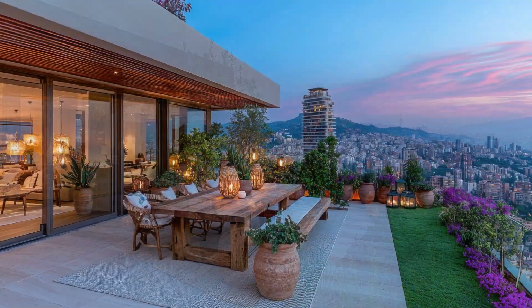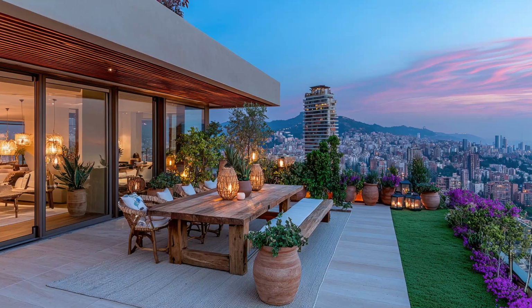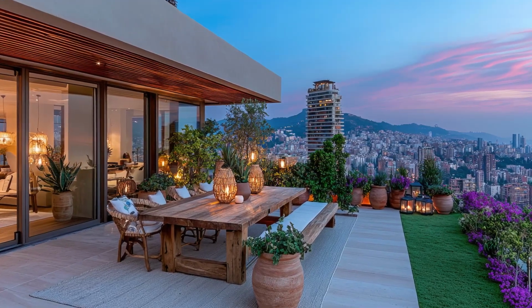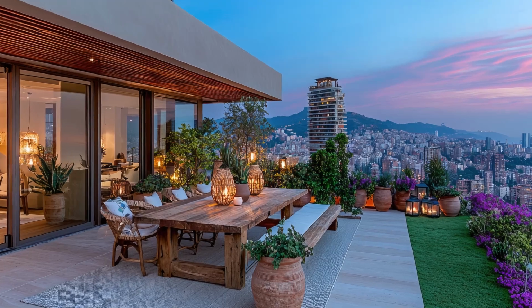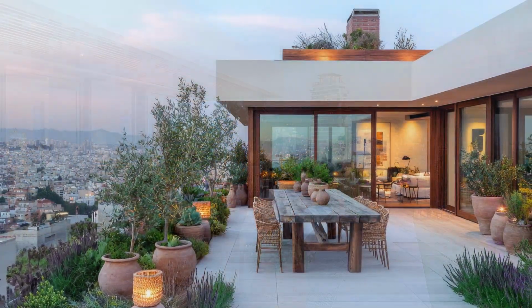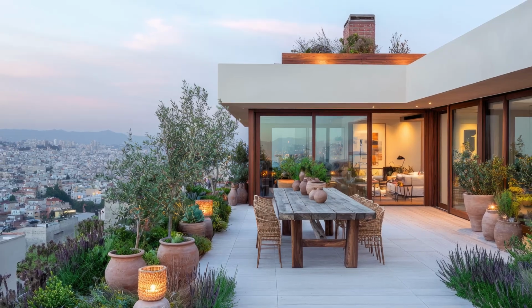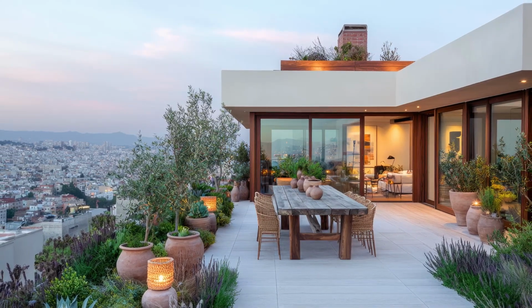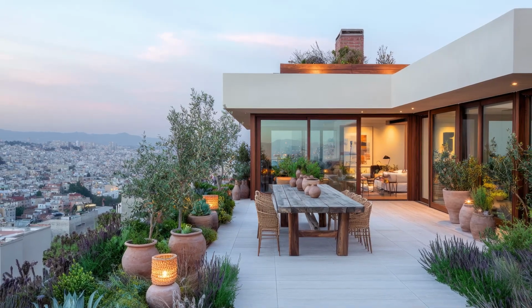Even a penthouse terrace holds opportunity for handmade beauty. Planters shaped by hand, not machine, nestle fragrant herbs and succulents. Woven lanterns sway from pergolas. A rough-hewn wooden table hosts twilight dinners under the stars. Here, the lines between luxury and simplicity dissolve into an atmosphere of elevated ease.